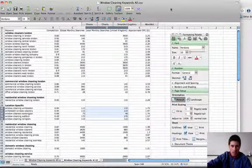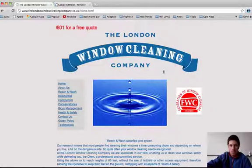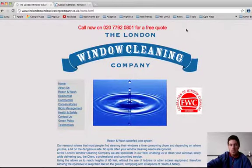So if we now look at the design to see what can be done there to improve the conversion rate, we can see that they've used the header area for the branding, and we have a clear menu down the left with the content underneath, and a scrolling call to action at the top with the number.